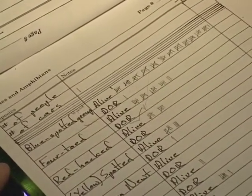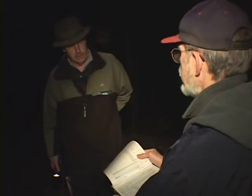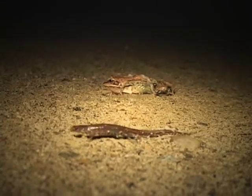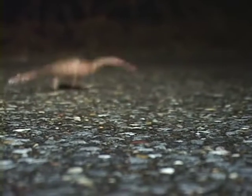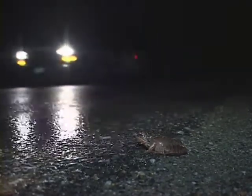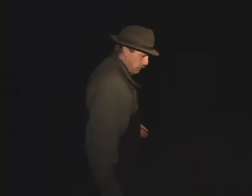And over a period of years, we're hoping to find out whether we're maintaining a stable population at this particular site. This is not a very busy road. We may see a car every hour, and that car may kill one or two amphibians. But on a busier road, that could be quite an issue. Enough amphibians could actually be killed so that the population over time would disappear. And that is a serious issue that we're concerned about.